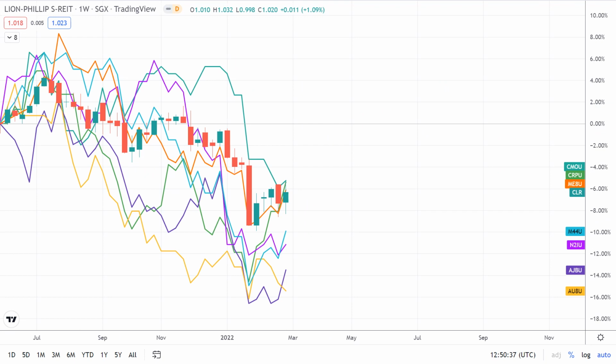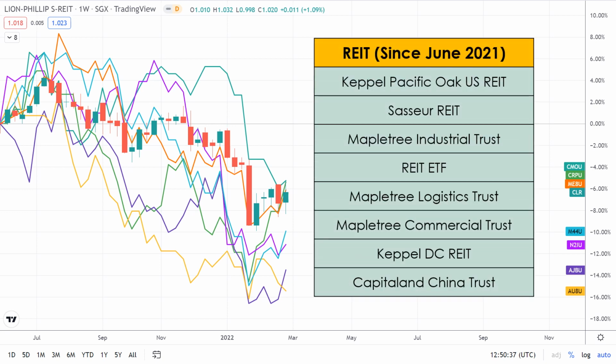This graph compares the REIT ETF and the REIT in my shortlist. The comparison is done to see if there are any fundamentally strong REIT underperforming against the REIT ETF. As the REIT ETF started the downtrend since June 2021, we will do the comparison from June 2021 till today. Keppel Pacific Oak US REIT, Sasseur REIT, and Mapletree Industrial Trust performed better than the REIT ETF over this duration.